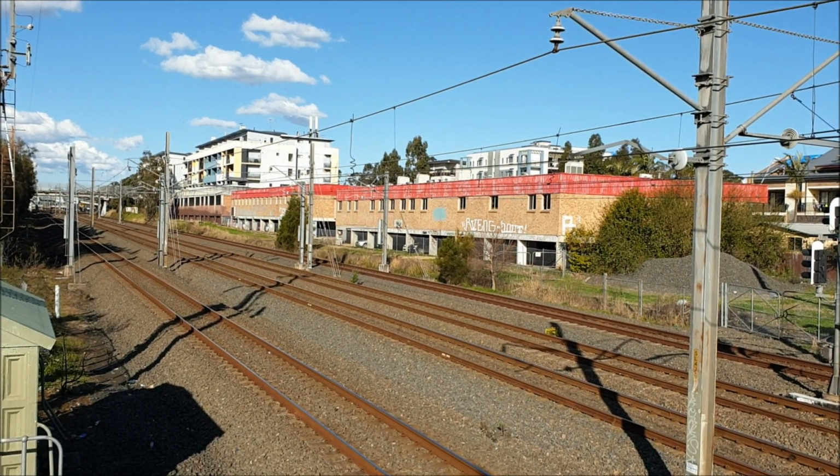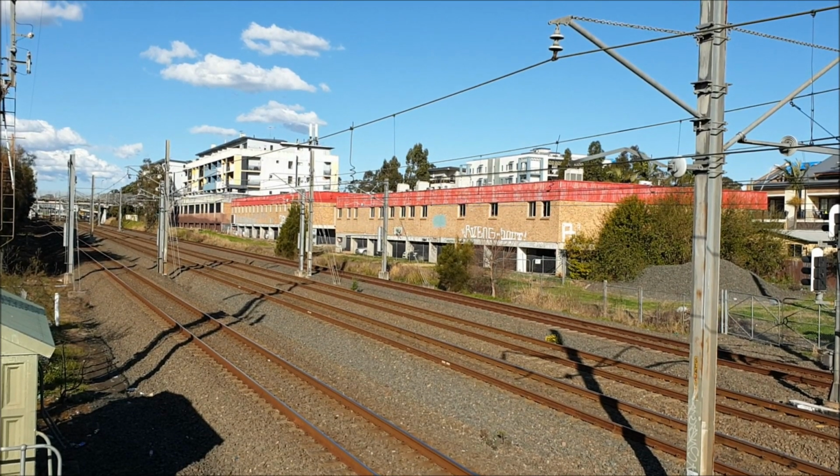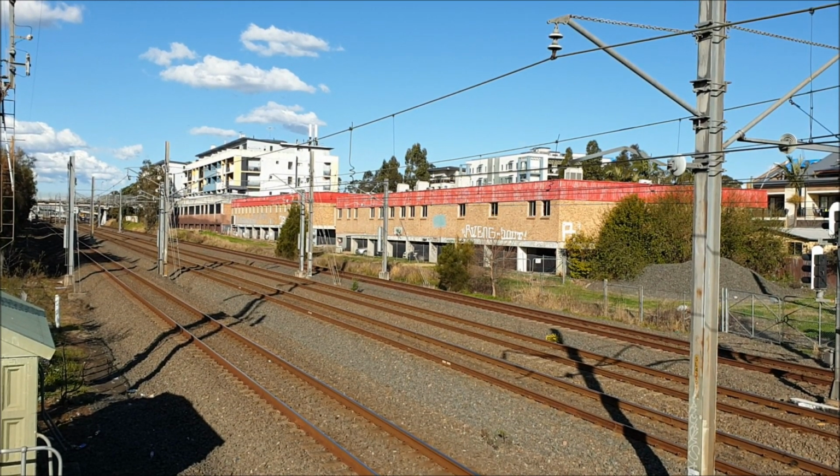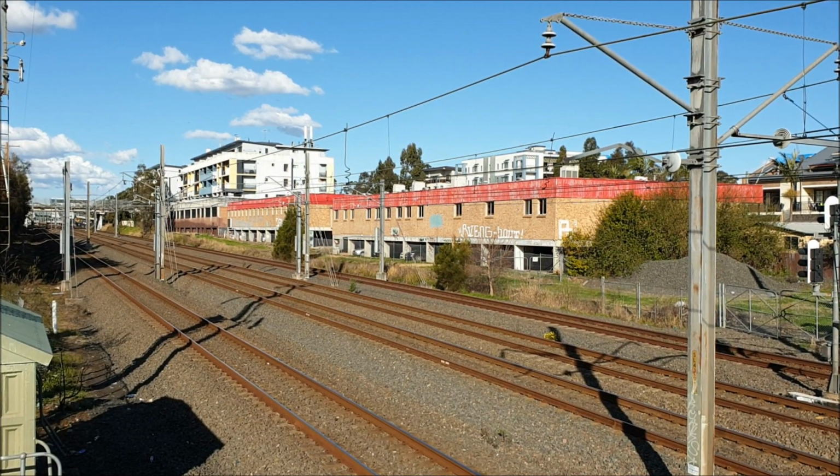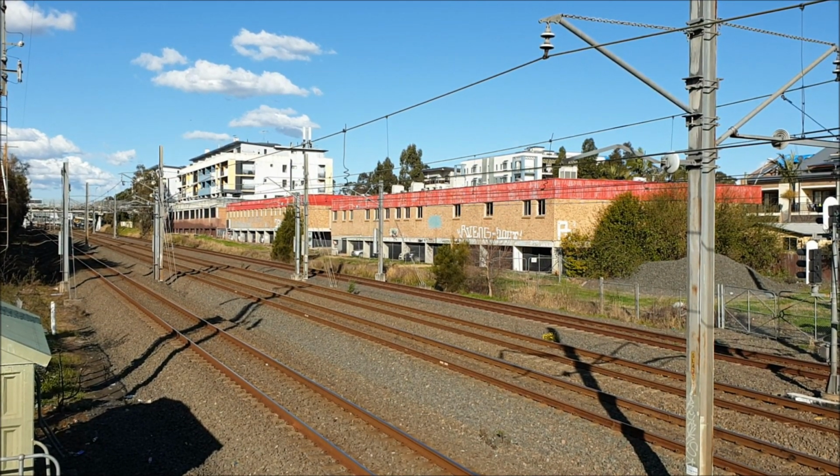Anyway viewers, I'm back at the old Mount Druitt again. Going to do a bit of train spotting for the North Parade pedestrian railway bridge for my loyal viewers.